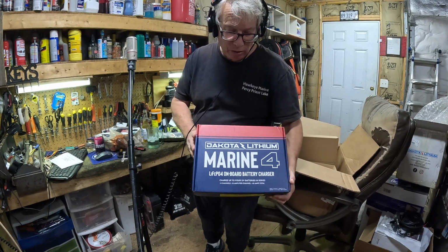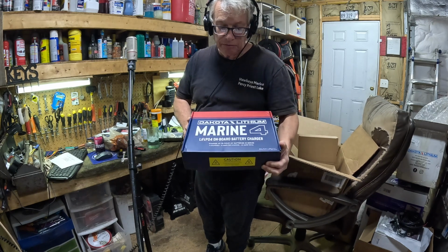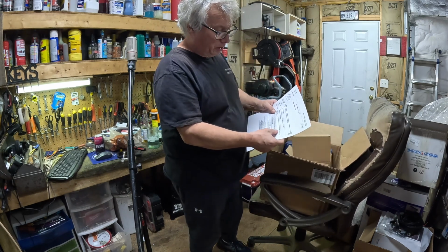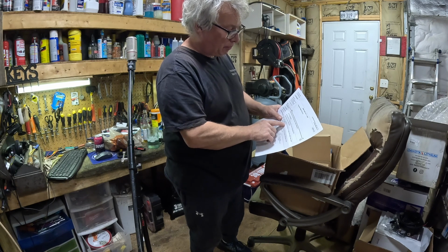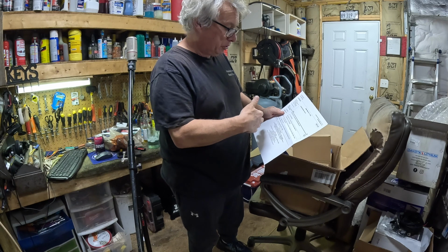It's an onboard battery charger. 4 channels, 10 amps per channel, 40 amps total. 12 volt onboard lithium battery charger adapter kits with 24 volt adapter kit. There we go. So it will do that.